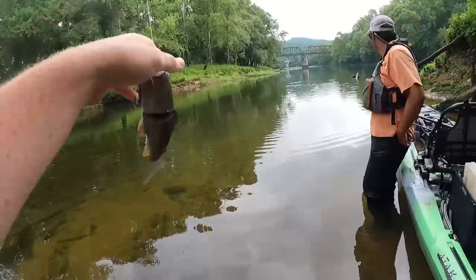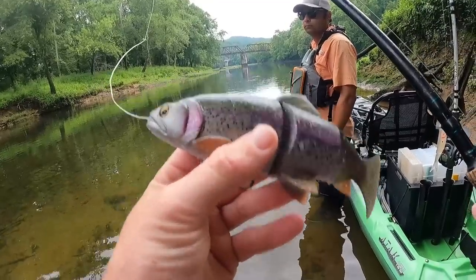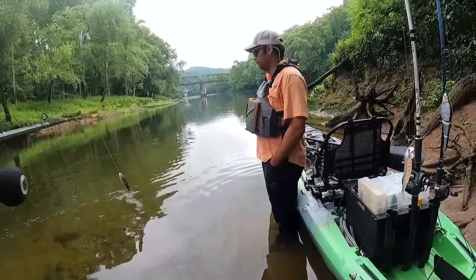So we had some follows out here in this deep water. He was throwing a big glide bait, so I'm gonna do a little bit more finesse, a smaller swim bait. Looks like a trout. And we're just letting them rest right now, and then we go back over them. Yep.